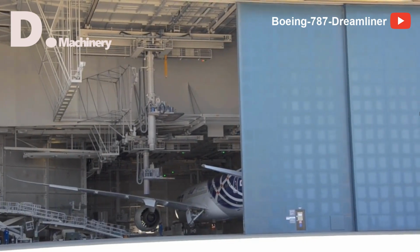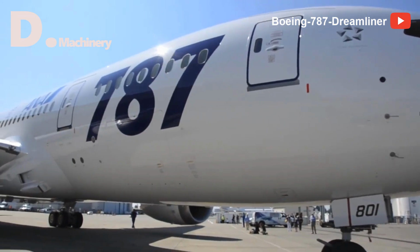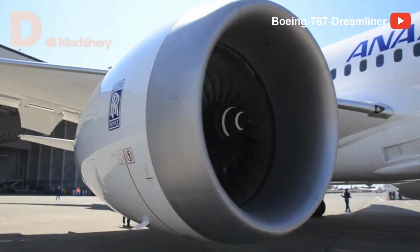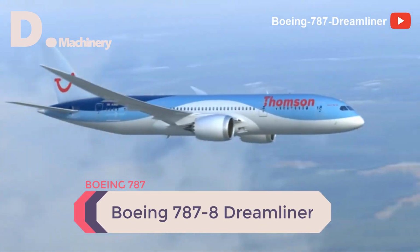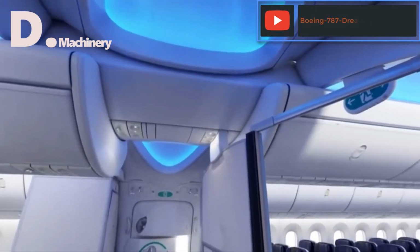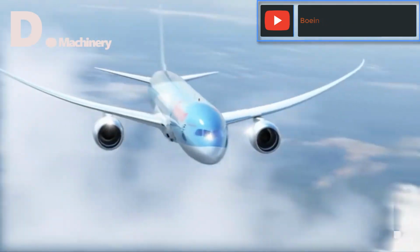From such designs and engine performance structures, Boeing has released many variants of the 787 with enhanced features and functions. The first is the Boeing 787-8. With a capacity of 242 passengers and a range of 13,621 kilometers, it is the first base model of the Boeing 787.